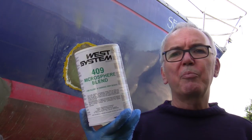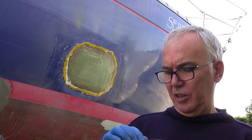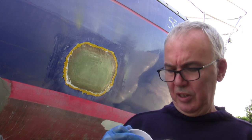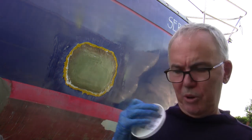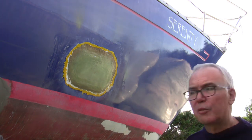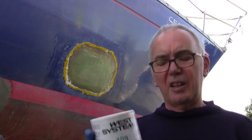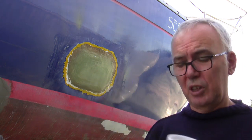I'm going to use 409 for this, for a couple of reasons. It's white in colour rather than brown, which is what I've used for the 407. You can't see it where I did the through holes. It's a bit easier to sand. It's not so tough, but it's still very tough. And it's the one that's recommended for above the waterline.